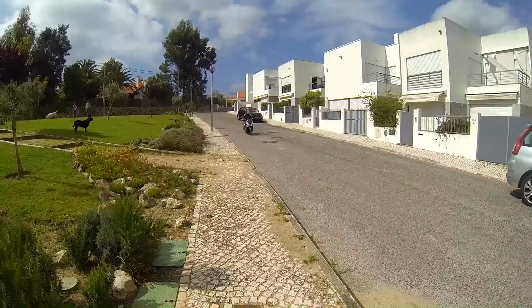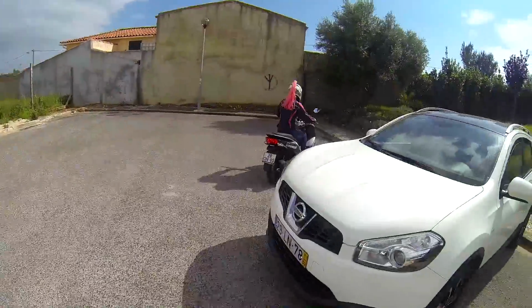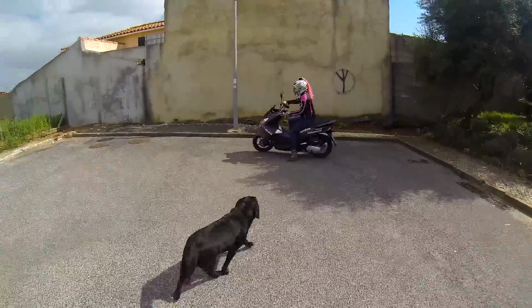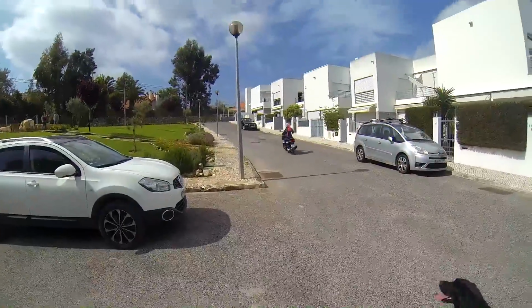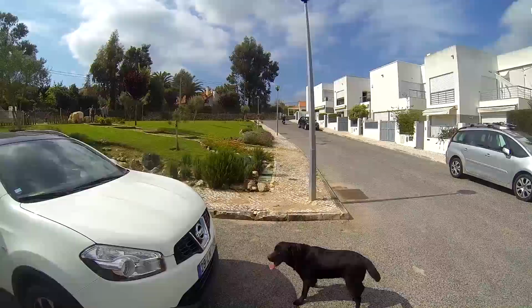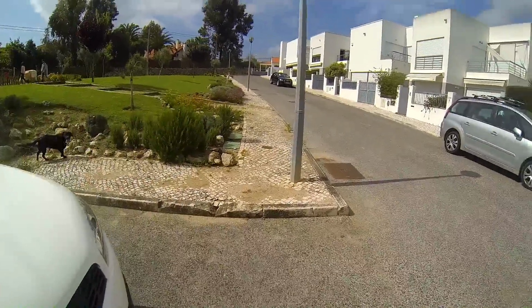See? Looks nice, doesn't it? Looks really nice. Anyone can ride this, as you can see. It's easy, it's really easy. So, what? Great. See how that is? See how that works? That's why that bike is sold so much.